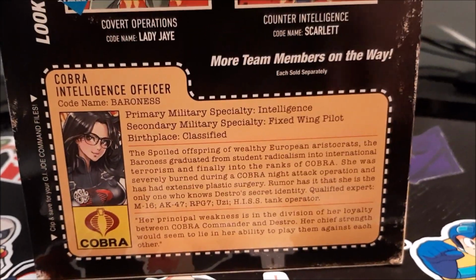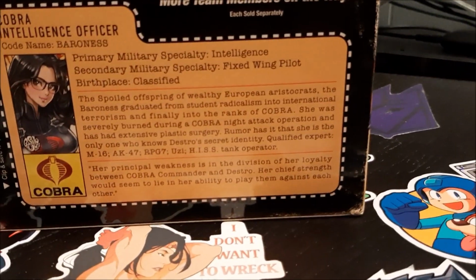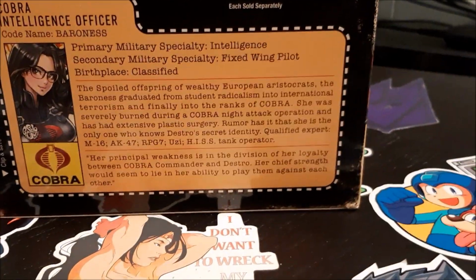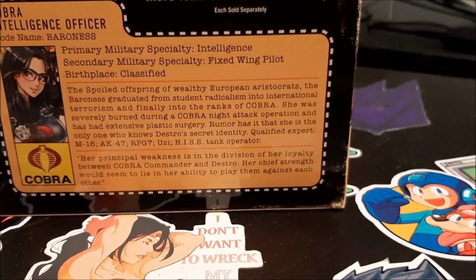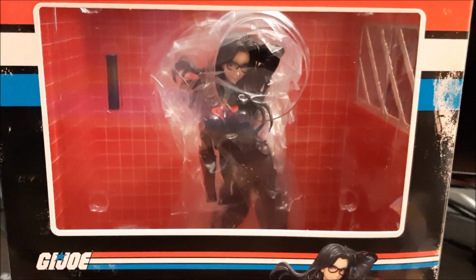On the back of the card, you would always have this intelligence file. And I didn't know this about the Baroness. I'm not going to read the whole thing, but it says here, she was severely burned during a Cobra Night attack operation and has had extensive plastic surgery. Really? Plastic surgery? I don't know who her plastic surgeon is, but he does great work. I imagine he's posted up somewhere in Santa Barbara. She is covered from her neck all the way down to her toes. But there's no visible scars. She's an absolute bombshell.